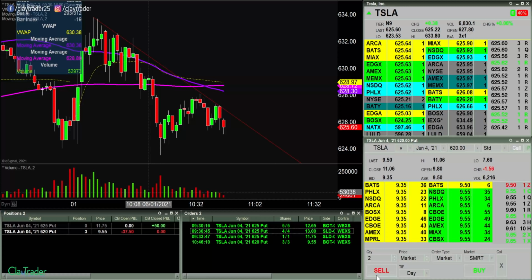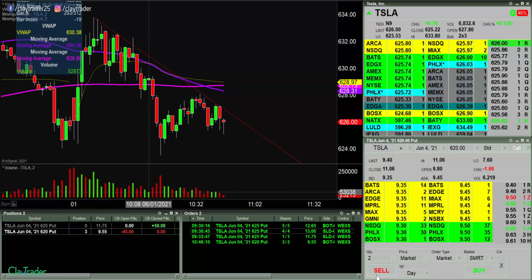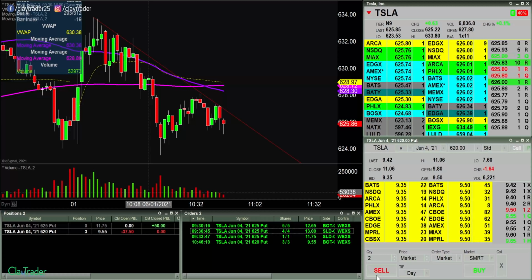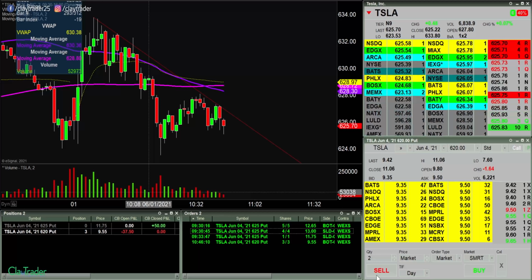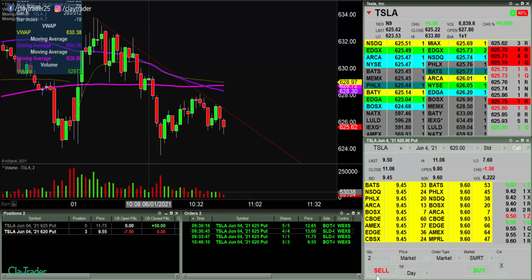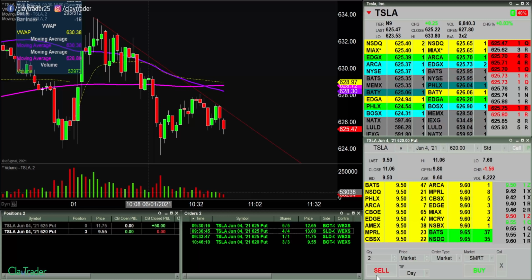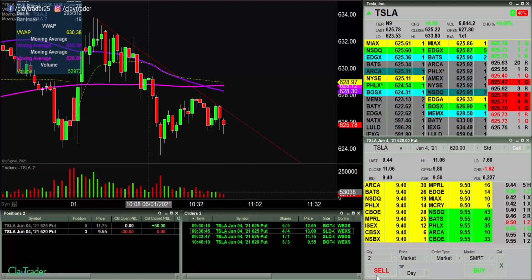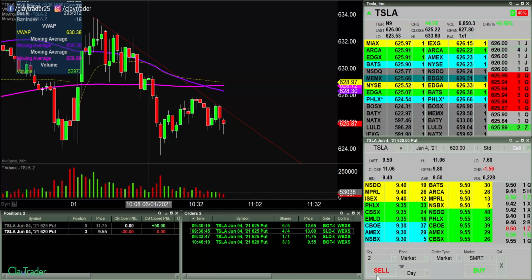625. Does it want to break? And if 625 can break, maybe, just maybe 624. But let's not get too far ahead of ourselves. Let's just first see if 625 can even be broken. Or let's just see if the price can even get down to 625, really. Because right now, 625.50 is a very, very stubborn and annoying level.